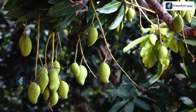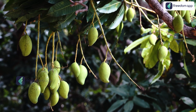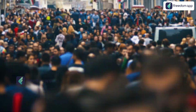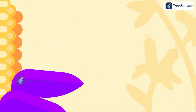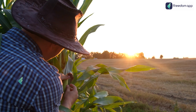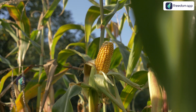Increased yield. GM crops are often engineered to produce higher yields compared to traditional crops. For farmers, this means more food per acre of land, which is crucial as global populations rise and arable land becomes limited. Pest resistance. Many GM crops like BT cotton have been engineered to be resistant to specific pests. The plant produces a protein toxic to pests but harmless to humans.